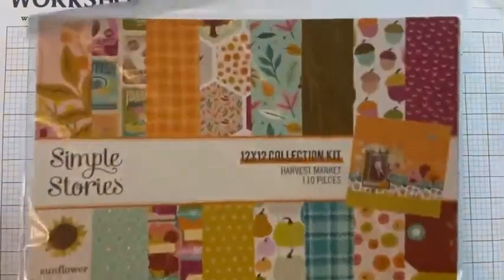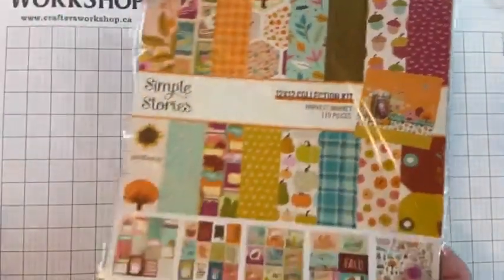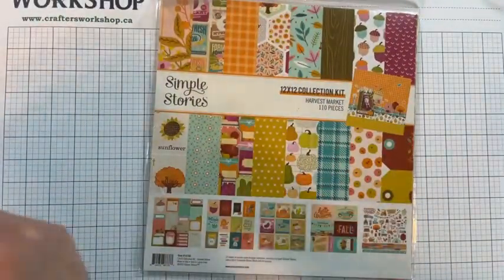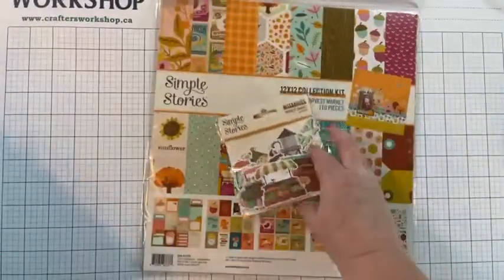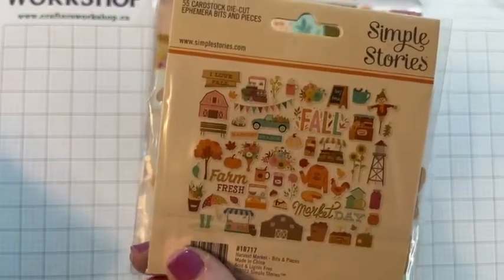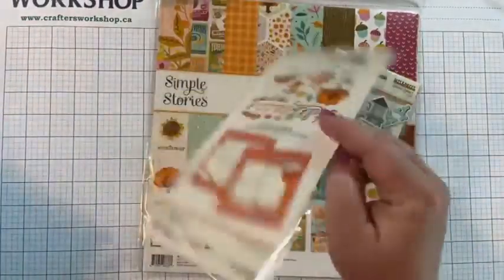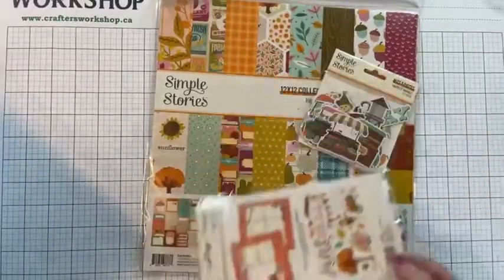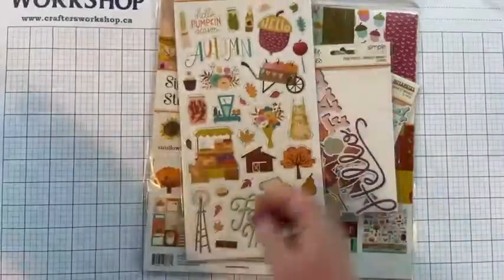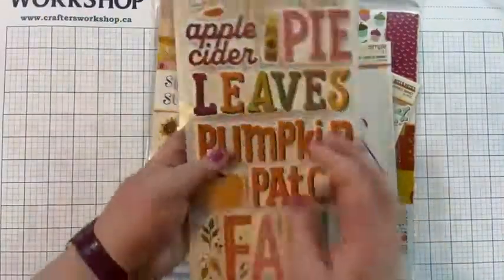But look at these beautiful teals and oranges and pinks. I love this plaid. I love these pumpkins. There are also the harvest bits and pieces. Little pumpkin spice sweater, little barn, little truck. We have the page pieces for your page titles. There are chipboard stickers. There are the foam stickers.